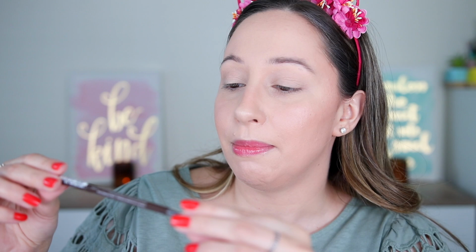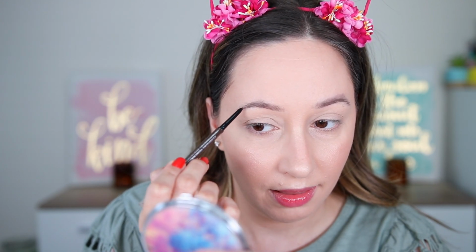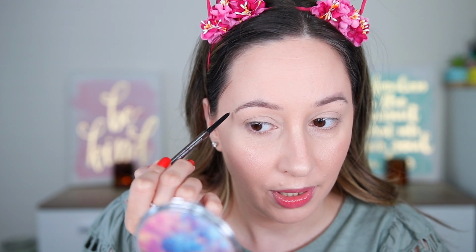And now I'm taking the Maybelline Brow Ultra Slim Defining Pencil in the shade Deep Brown. I think they have a new brow pencil and also a lot of new brow products. If you have tried any of them, let me know in the comments because I would like to try them as well. I'm going in the arch to create some brow hair.